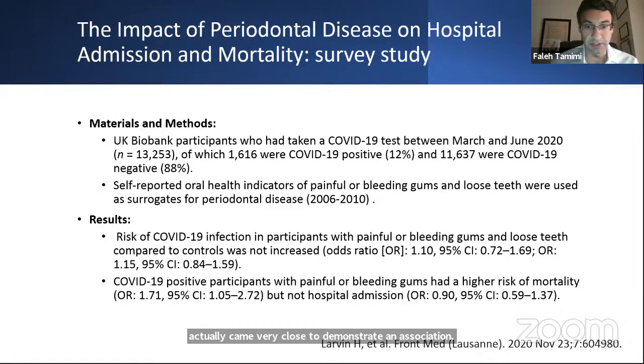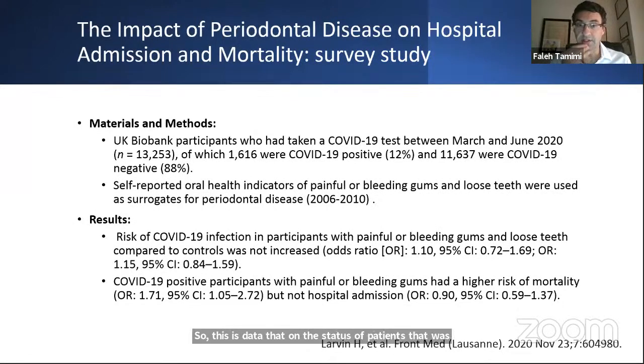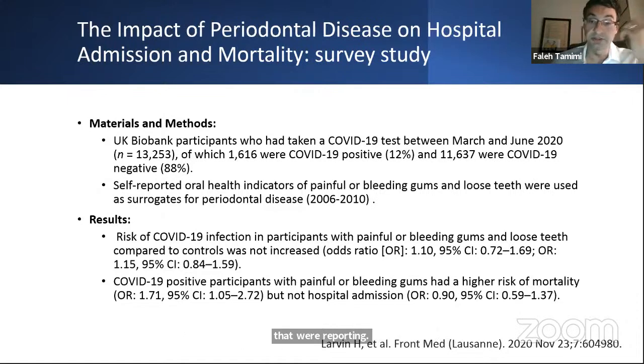There was a study that came out from a group in the UK using the UK Biobank data. This is data on the periodontal status of patients that was collected a few years ago using a nationwide survey. They looked into these patients again after the COVID pandemic and saw which ones were having complications or which ones were dying from COVID-19. And they saw an association between people that were reporting pain or bleeding gums a few years ago and an increased risk of death from COVID-19 and increased risk of complications. So this is like the first evidence indicating there might be something there.